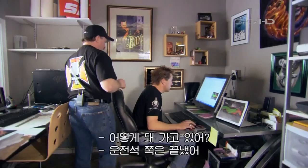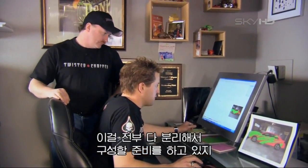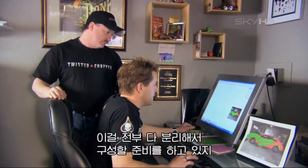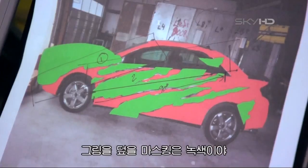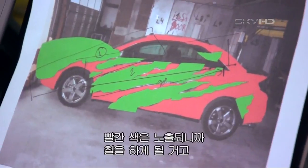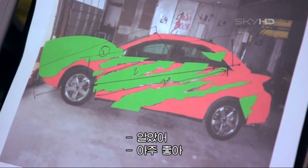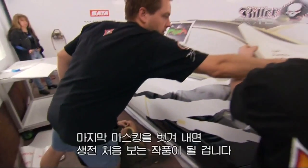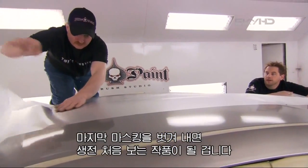How are we doing on the shreds? I got the driver's side done. I just got them all separated and everything here. And they're getting ready to plot right there. So the green is the actual mask that's going to cover the artwork, and the red is what's going to be exposed and we're going to paint. Right. Okay, very good. So just when you thought the final mask had been peeled away, it's time for masking like we've never seen before.